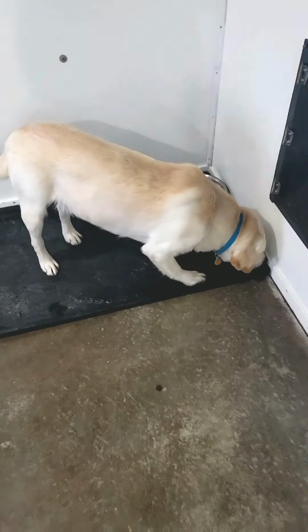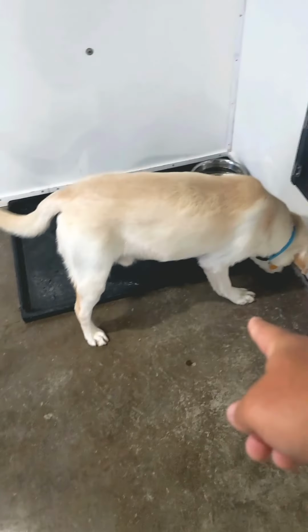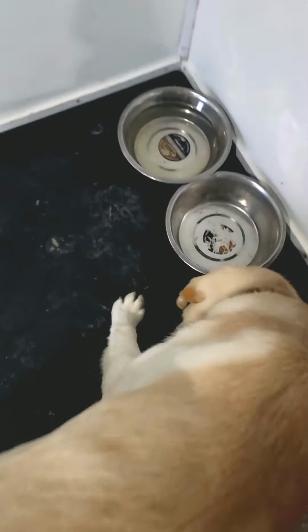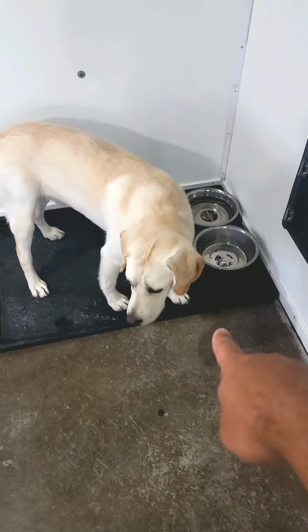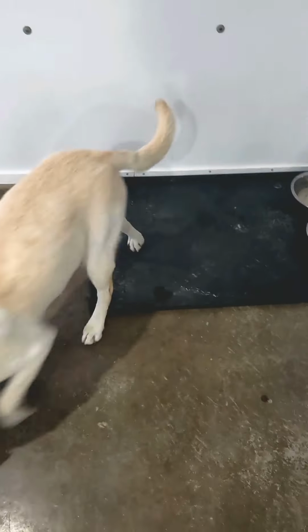I'm just standing here and watching him right there. See that? There and there. Okay. Place. Back in. Come on. Back in. I know you see that. I know. But you got to stay there. Stay. He dropped some food right underneath there and he wants it really bad. Over here, buddy. Place. Come here. Over here.